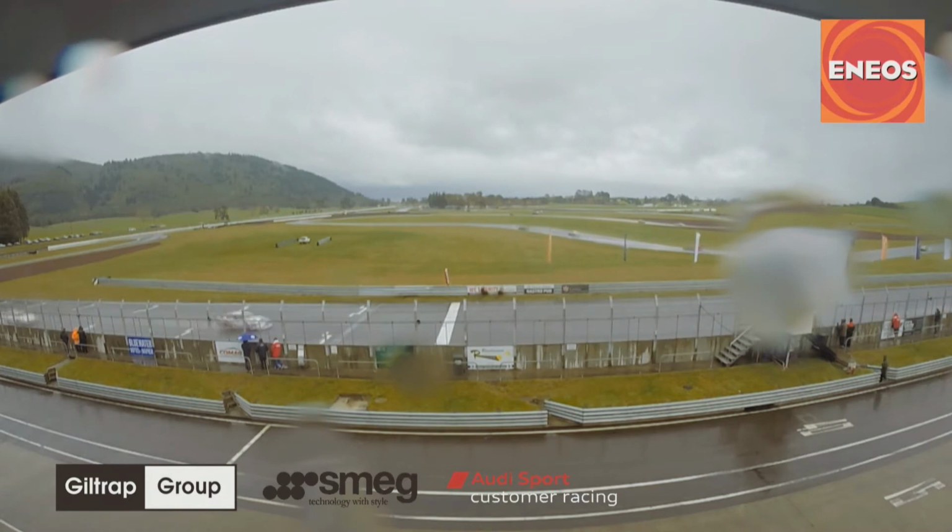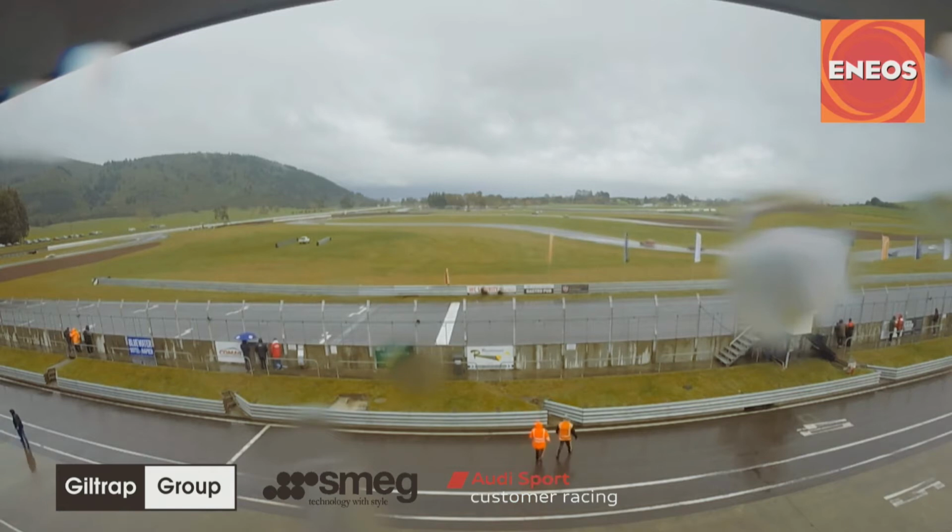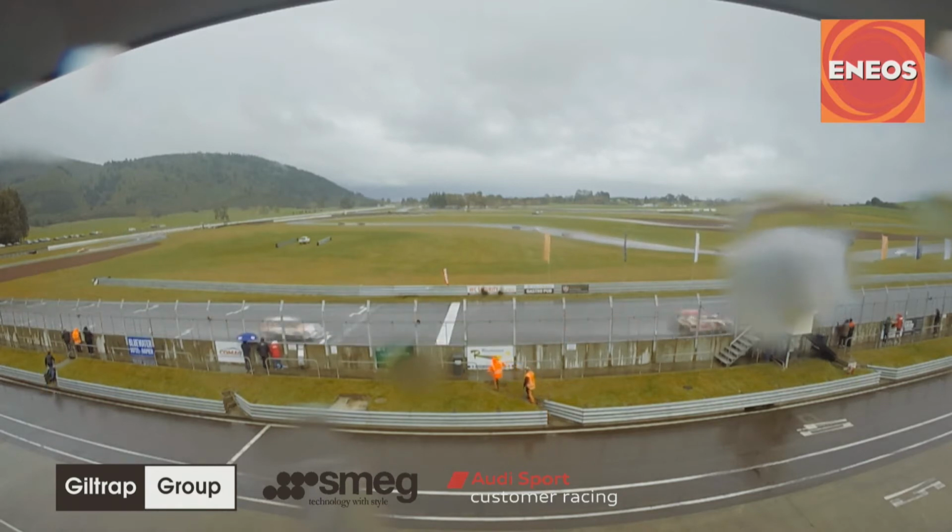So Taylor and Rollo had a little bit of a moment together as they came down that long straightaway and have ended up up the escape road. Now, Charles Rollo drove back up the escape road to join the track, and that is a bit of a no-no. So I'm not sure how that will be reviewed in race control.